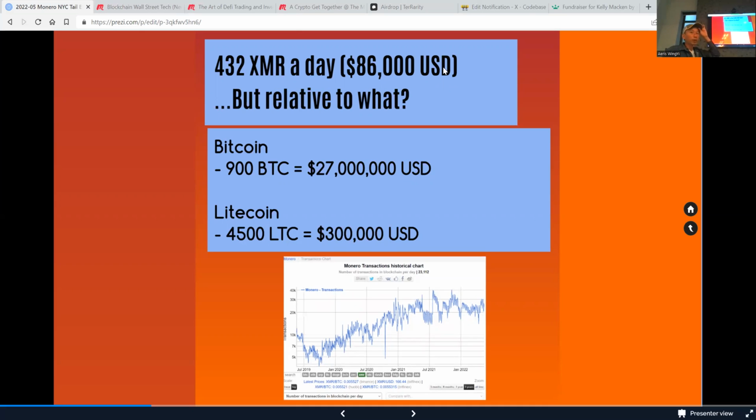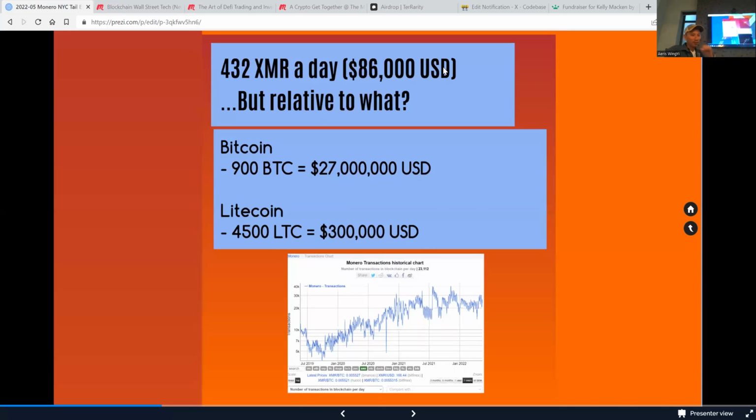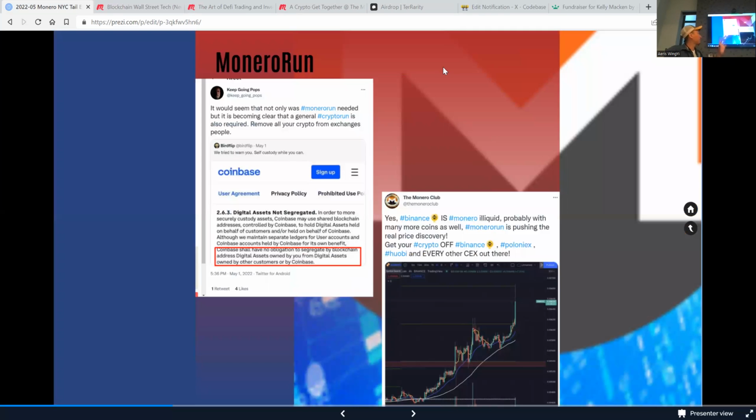And Litecoin is 4,500 Litecoin a day, or 300 grand of Litecoin in a day. And the bottom chart shows the increase of Monero transactions for the past 2 or 3 years, and it's been increasing. So it's safe to say that Monero transactions are going to increase over time because of the dark market. People have a use case for it. They have to buy things on the dark market, and you need the privacy, right? And we could get a glimpse of what might happen when there's very little Monero.